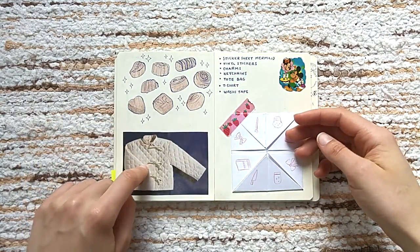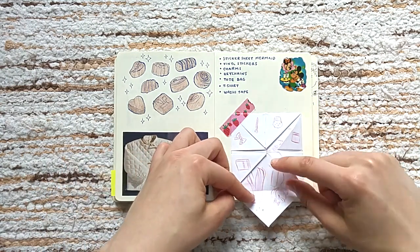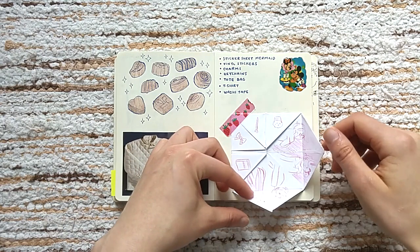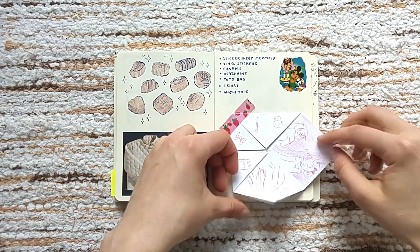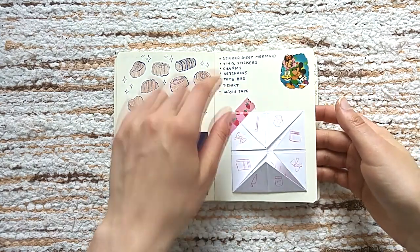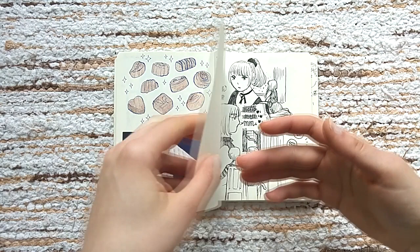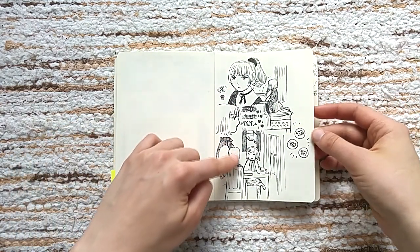More clippings. This was an especially cute jacket, so I wanted to keep that. This was an idea for a Doki Doki Literature Club artwork that I haven't made yet. I will probably make it because I think it's rather cute. Just some ideas for things that I want to make. And some little artworks and drawings.